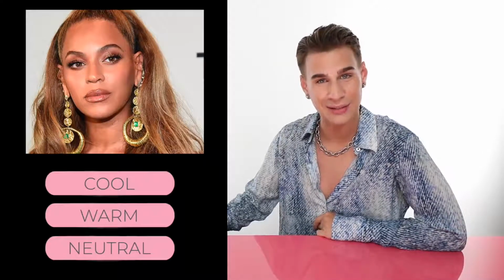If you guessed warm, you would be correct. Yay! And if you didn't guess that, well, get better next time. I'm pretty sure you can see why she's warm. She has this very rich skin with oranges and yellow undertones. She has this warm hair all the time. She rocks the color gold. She's a warm gal, okay?